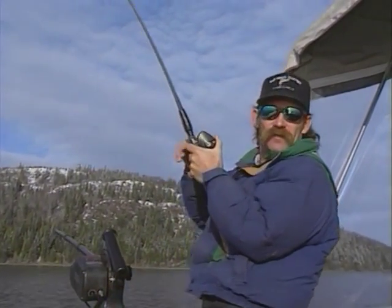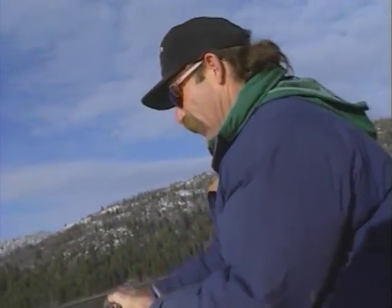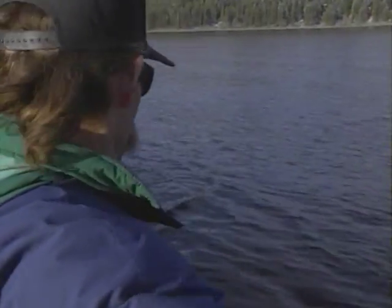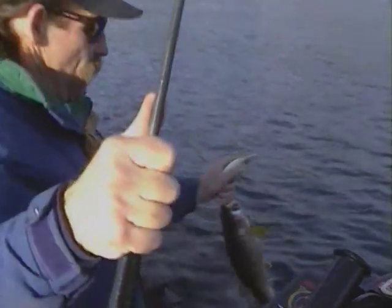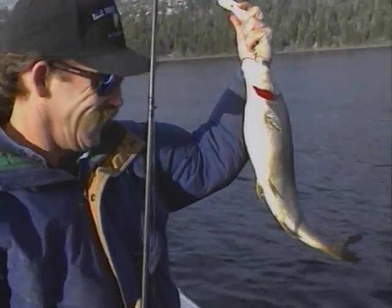I've been running Blue Ribbon Charter since 1974. Gosh, it doesn't seem like it's been that long. Oh, this is a little bitty guy. Little tiny guy, just a squirt. Bait. There he is. Look at that. What a chubby little fella, huh?